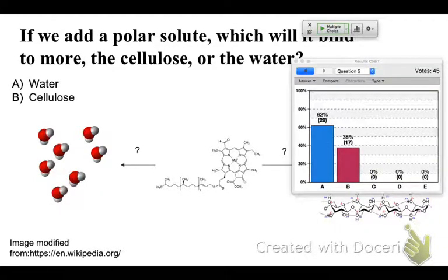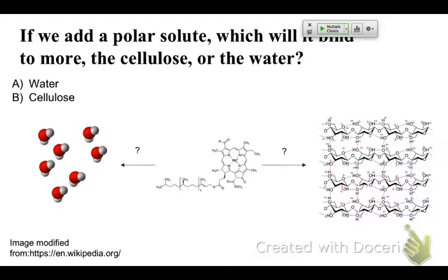So again, we're a little bit split. This one, I will actually kind of select a right answer. I'd go with water on this one. The reason being that if this is your solvent and your water is very, very highly polar, it is going to outcompete the cellulose to bind to, or to create hydrogen bonds or temporary interactions with, the polar regions of this thing. Definitely kind of a foundational piece. I'd commit that one to memory here.